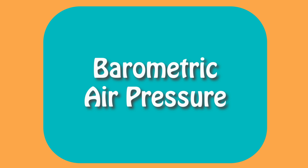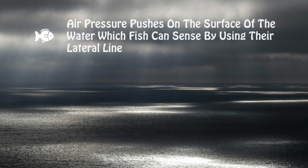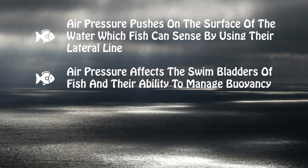Let's now take a look at why barometric air pressure is so important when fishing. Barometric air pressure affects sea conditions by pushing down on the surface of the water. Fish have adapted to sense this by using their lateral line. One of the reasons why they have adapted to sense these changes is that changes in pressure affect the ability of their swim bladder to function effectively.